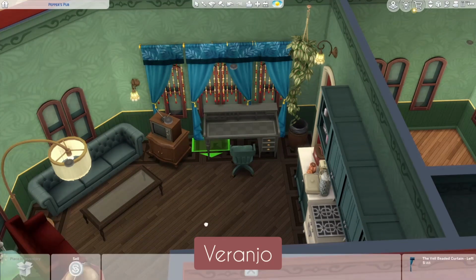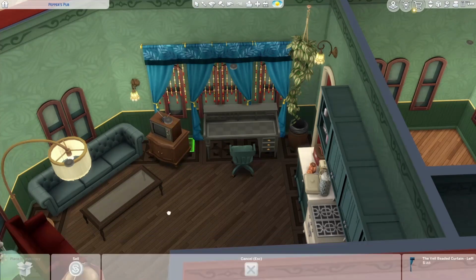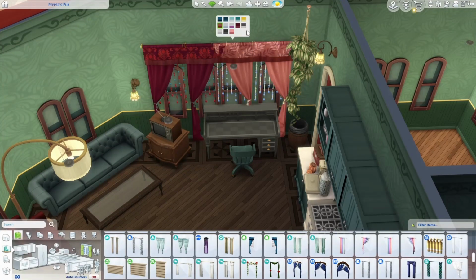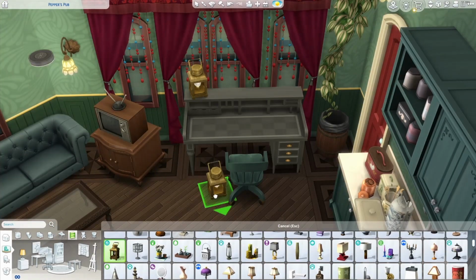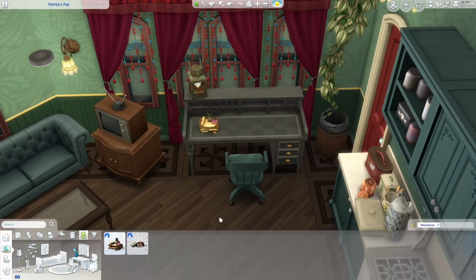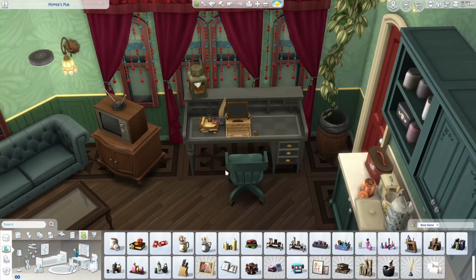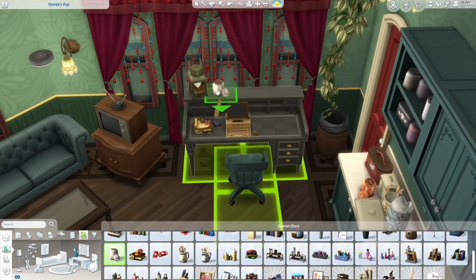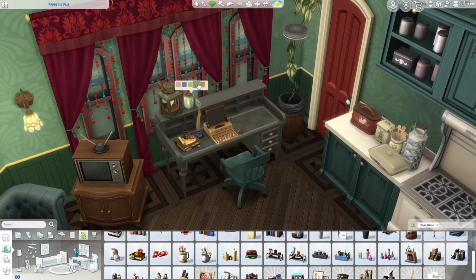But back to the build, I have now added those curtains from Paranormal, which sometimes you are able to sort of tile together, and I think that I was able to do it here, and I think that this swatch worked okay. And I was also happy with how this was able to go behind the desk.